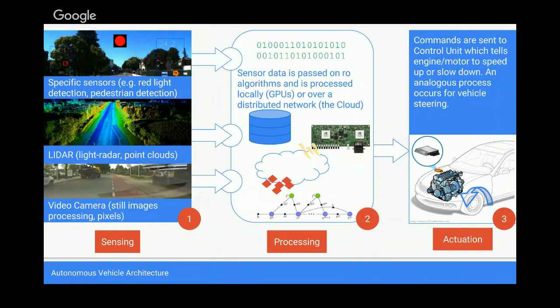It's computed in these algorithms that we'll talk about later on. It's processed in GPUs, graphical processing units, which is the most common way of locally processing things, or over a distributed cloud network, in theory. And that's something that we'll also get into. And once this sensory data is wrangled and managed and understood, and the vehicle knows what it means, it turns that into a command.